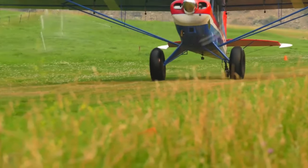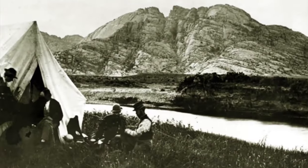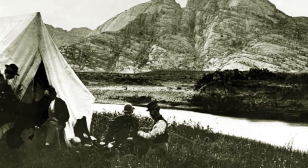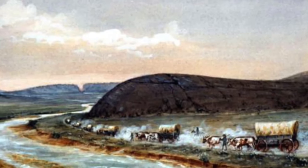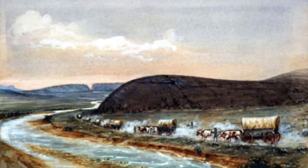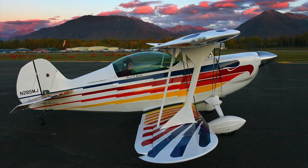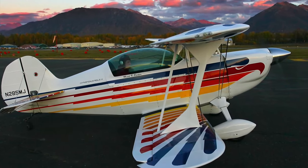Picturesque Afton, Wyoming has always been at the center of adventurous travel. Founded by Mormon settlers, Afton is located just off the Lander Trail, a cutoff of the Oregon Trail, and the first wagon road built by the U.S. government. A shortcut to the California gold fields, today Afton is home to Aviat Aircraft, manufacturers of the Husky, Pitts, and Eagle Sport and Utility aircraft for the current generation of adventurers.